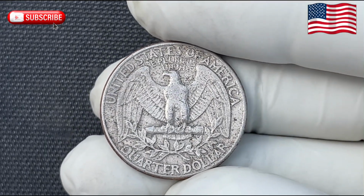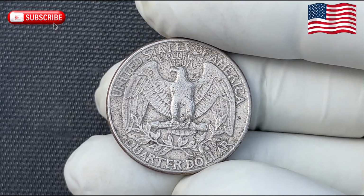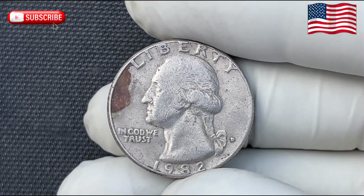Every coin tells a story, and the 1982 quarter is a small chapter in America's ongoing narrative. Whether you're collecting coins as a hobby or looking for your next big discovery, the 1982 quarter is one to keep your eyes on.